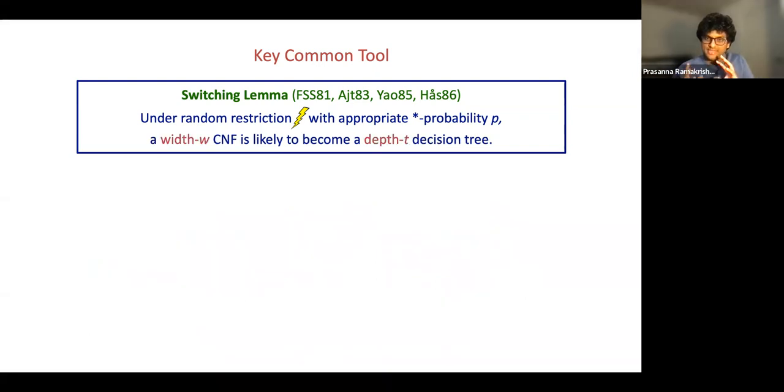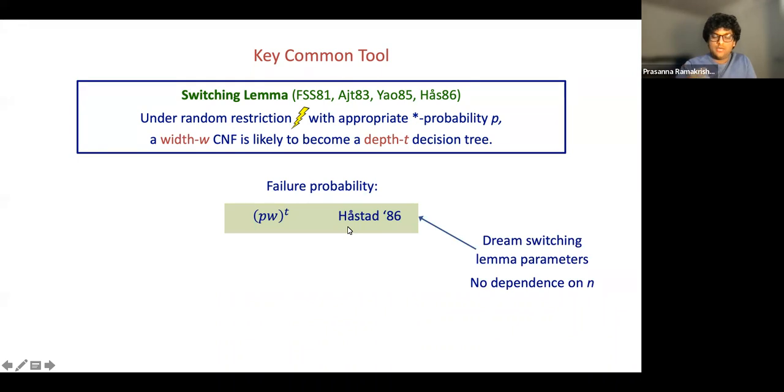So let me get into a little bit more detail about the parameters that we have here. When we're considering the probability that a width w CNF is likely to become a depth t decision tree, Hastad, in his switching lemma, was able to get a failure probability of (pw)^t, essentially. I'm ignoring some constants here and throughout. So if we set p to be something like 1 over 10w, then this is going to be an exponentially decaying failure probability as we increase the depth. And so these are the ideal switching lemma parameters. The amazing thing about this result is that it has absolutely no dependence on n, the number of variables in your CNF, which is quite a surprising thing if you think about it.